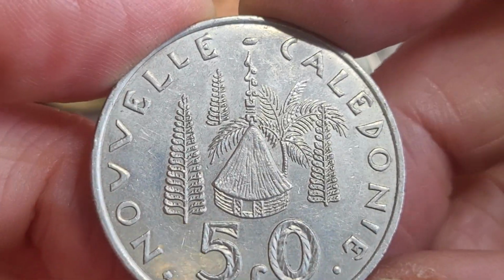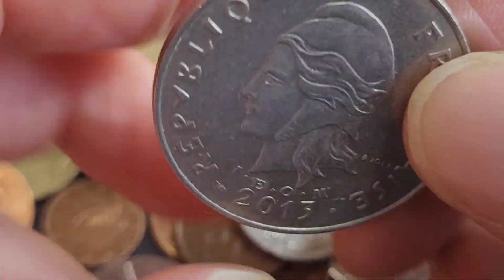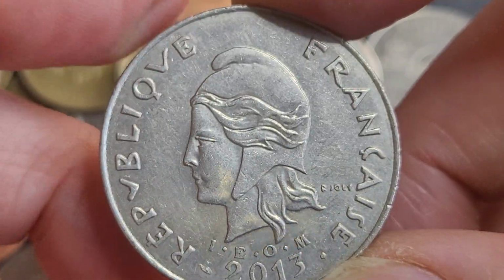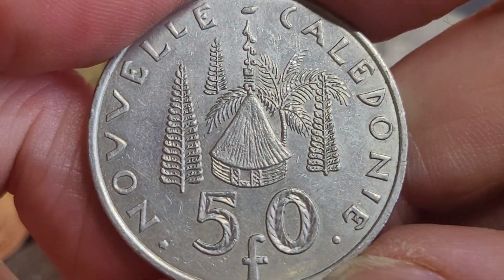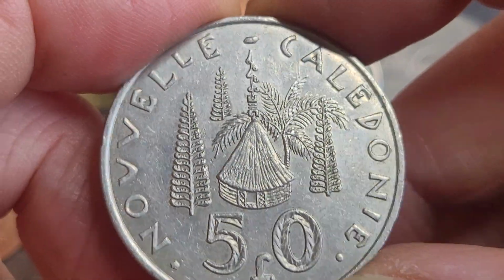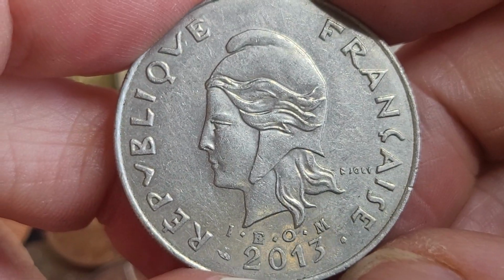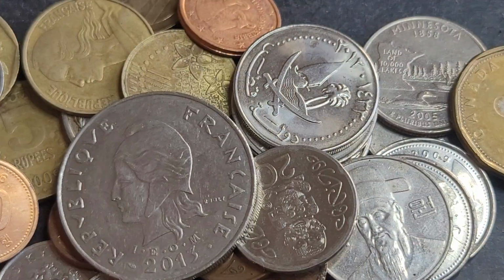There's one coin that we forgot to show. This is a New Caledonia, so a place close to Australia. 2015. These are usually low mint, like under 500,000, so probably 100 or 200,000 coins. And these are no longer in circulation. Sometime last year they changed their coins and they made them a 50 franc smaller coin. And as far as I know, they should be legal. Actually, as far as I know, they're not legal tender anymore. Anyway, have fun.